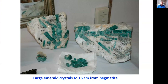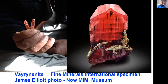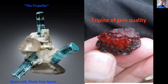Also emerald. Sometimes the rock surrounding the pegmatite contains enough chromium and vanadium to make the beryls in the pegmatite emerald colored. And here is one from a pocket, bicolored. There are also rare gems in the pegmatites in this area, the beryllonite, for instance. Here is a garnet in aquamarine, a beautiful garnet. Beautiful specimen, triplite of gem quality, a very rare stone.